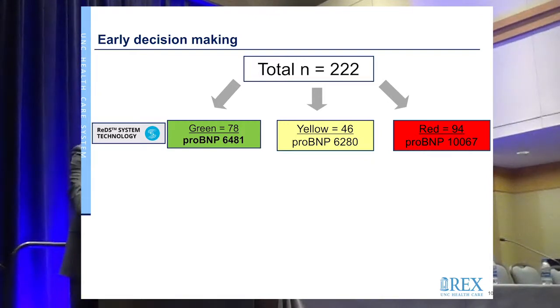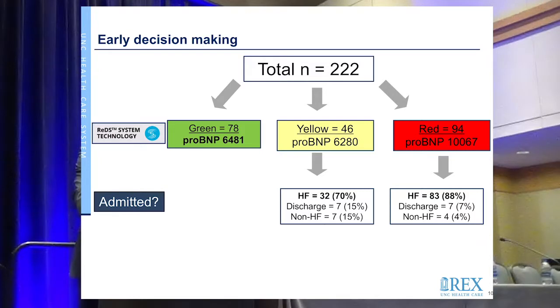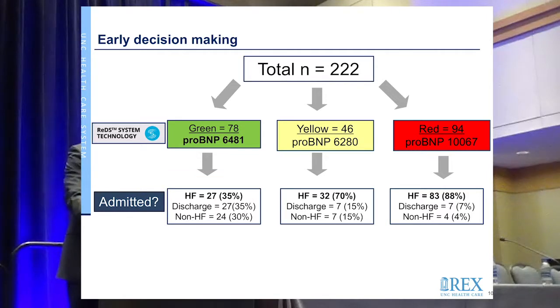And we look at the patients that were in the red zone. Again, you're seeing 90% of them being admitted, a very small proportion of them being discharged or admitted for non-heart failure related reasons. In the yellow zone, 70% were admitted, 15% were discharged, and 15% were non-heart failure admissions. And when you looked at patients in the green zone, only 35% were admitted for heart failure. 35% were able to be safely discharged from the emergency room, and 24% were admitted for alternative diagnoses.